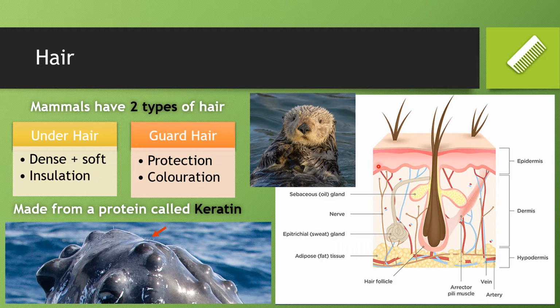Strands of hair differ in structure across the species. A good example of this is the polar bear, who actually has transparent hair, which allows the sunlight to pass directly through and reach the black skin underneath. And as you may know, black absorbs heat, so this helps them stay warm in cold Arctic environments.